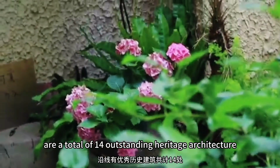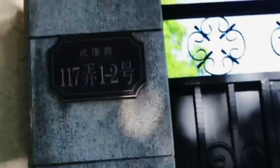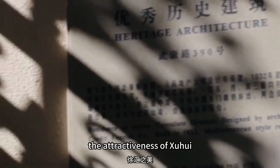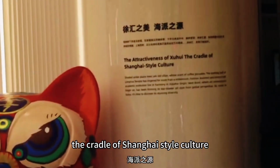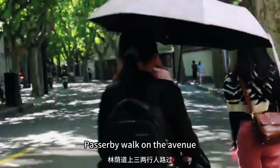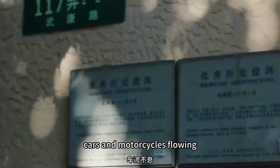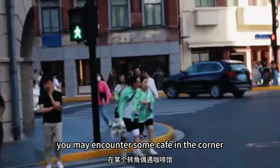There are a total of 14 outstanding heritage architectures and 37 preserved. The attractiveness of Xuhui, the cradle of Shanghai-style culture. Passersby walk on the avenue, cars and motorcycles flowing. You may encounter some cafes in the corner.